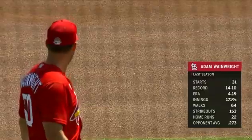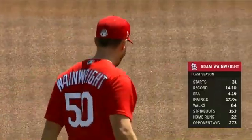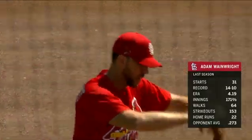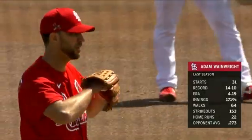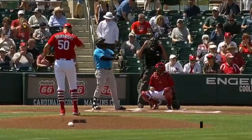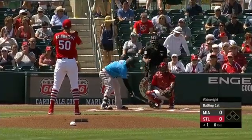Adam Wainwright will get the start for St. Louis. No, I think you're exactly right. When you look at what's happening around the world, in the country, and in the sports world, especially when they're starting to shut stuff down, it can be scary. And I think you've got to take it, not lightheartedly, but take awareness of it. And you have to.